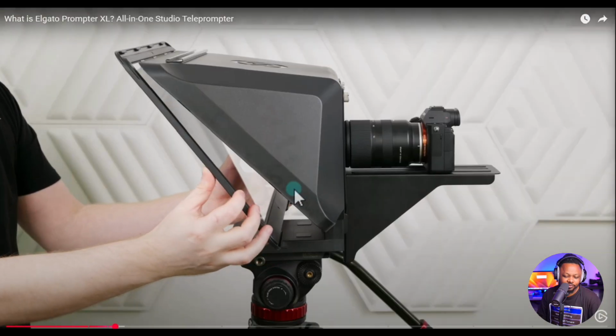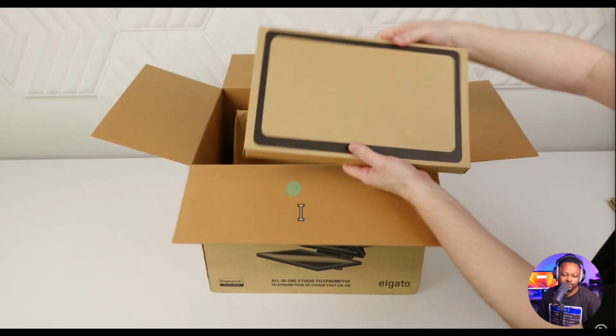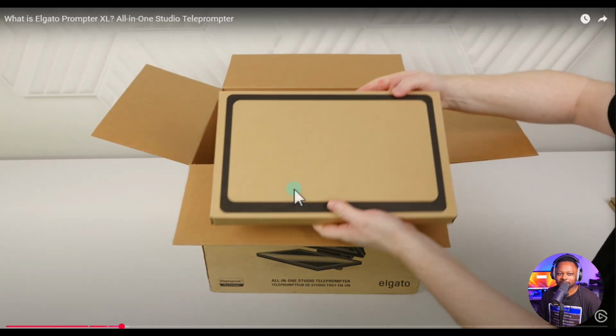XL's glass is easily removable, so you can easily clean both sides of the glass when needed, which is easy to do with the included cleaning cloth in the packaging. To be honest, I never had to clean my teleprompter, so I don't know if it's a cool feature. I've been using it for years and I don't think I've ever cleaned it. No, not once. Anyways, it's a cool feature though.